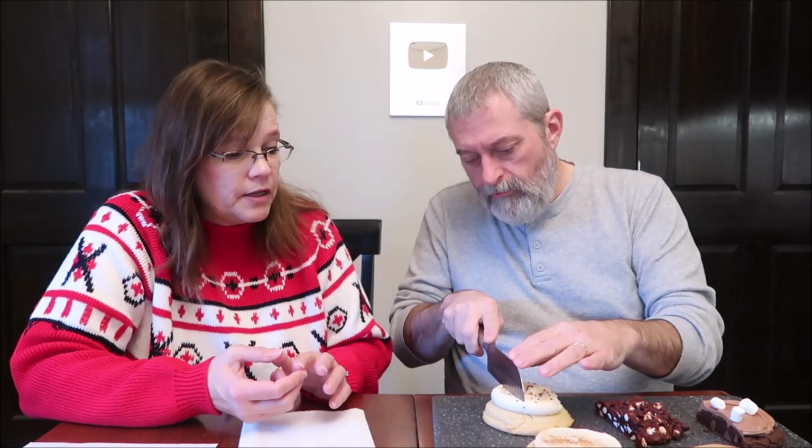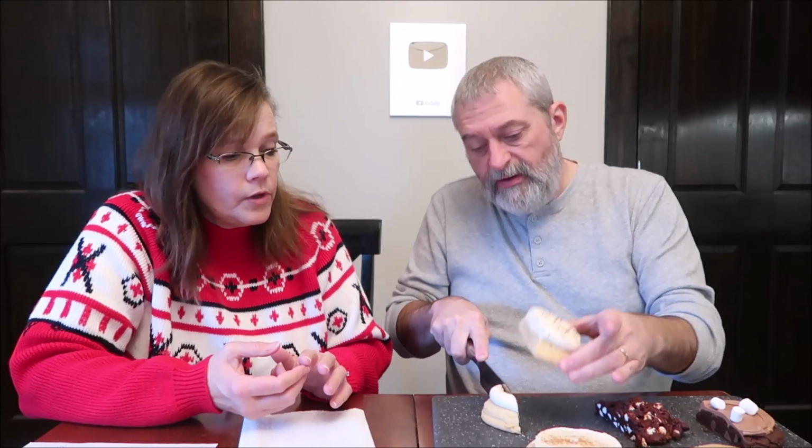The third one, I'm assuming this is just going to be like a regular cookie. I don't know, maybe not. It's a very thick cookie. Look how thick that is. Holiday birthday cake. I mean, that one you're going to get your money's worth out of, for sure. A cake batter cookie with vanilla cream cheese frosting and red and green sprinkles.